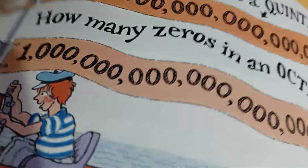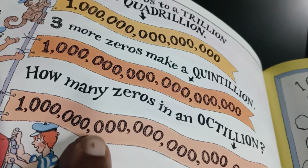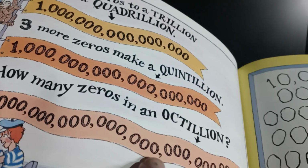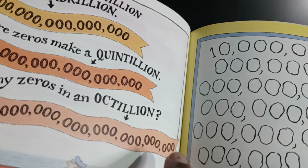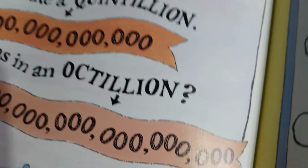Let's do that again. I think I'm getting that wrong. Let's count. Ready? 1, 2, 3, 4, 5, 6, 7, 8, 9, 10, 11, 12, 13, 14, 15, 16, 17, 18, 19, 20, 21, 22, 23, 24, 25, 26, 27. Is it 27 or 28? Oh man, it's just way too many zeros. I can't even count it.